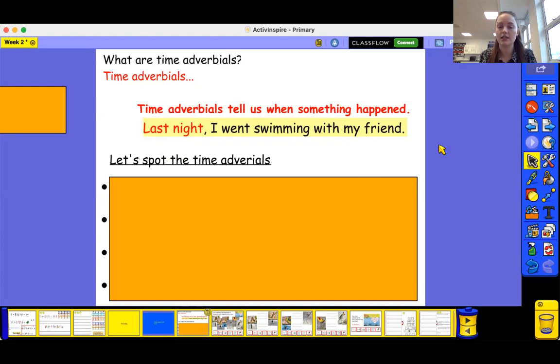So I've got a sentence here and it says, last night I went swimming with my friend. This is the time adverbial, last night. It's telling us when this person went swimming. Last night I went swimming with my friend. It's telling us when it happened. What do time adverbials tell us? Fantastic, when something happened.